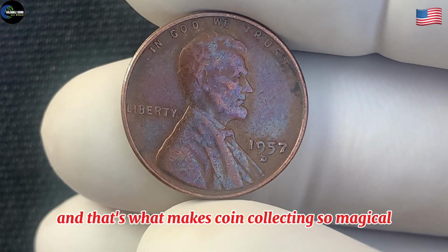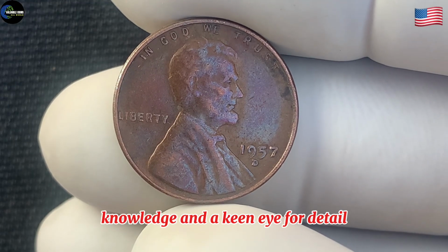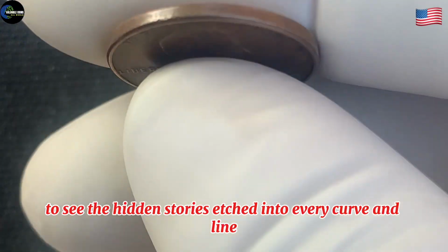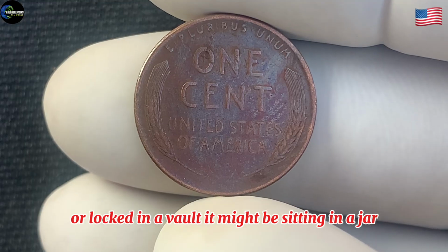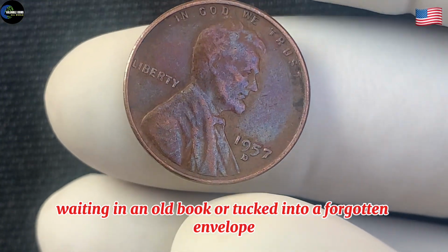And that's what makes coin collecting so magical. It's a hobby rooted in patience, knowledge, and a keen eye for detail. It invites you to look closer at the ordinary, to see the hidden stories etched into every curve and line. The next great discovery might not be buried in the ground or locked in a vault. It might be sitting in a jar, waiting in an old book, or tucked into a forgotten envelope.